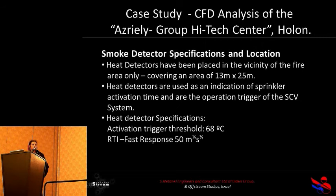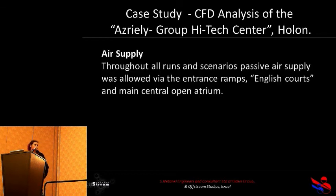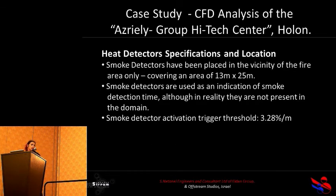So we can get fresh air flowing naturally. We have placed smoke detectors and heat detectors throughout the domain in the vicinity of the fire, around a 13 to 25-meter area around the fire. We're using the smoke detectors just as an indicator for smoke detection time. They are not placed inside the building. There are no smoke detectors in that underground garage. We are using the heat detectors in the model as a means of indicating sprinkler activation time.